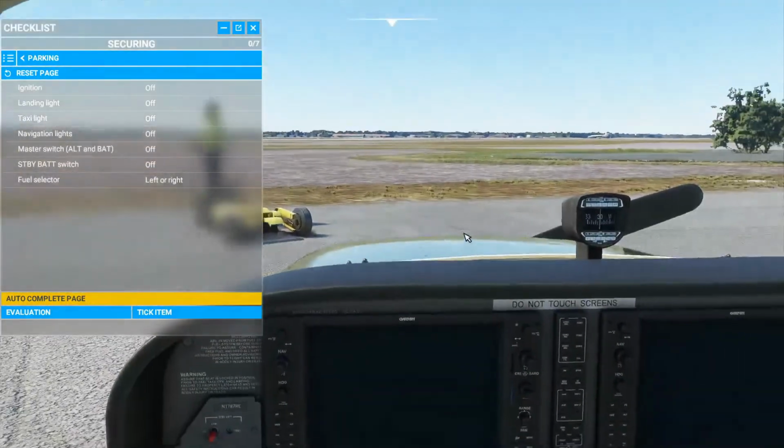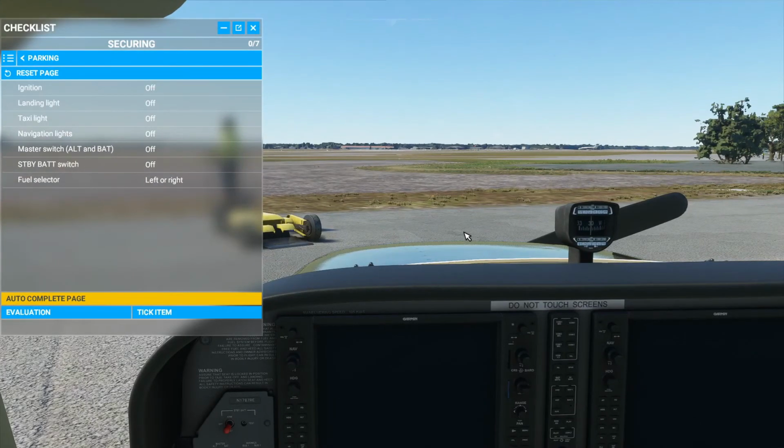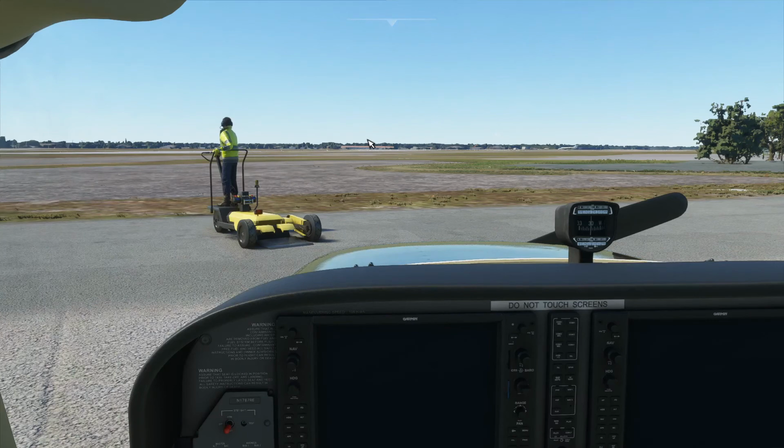All right, guys, once again, welcome to Charleston, South Carolina. I really hope you all enjoyed this flight as much as I did. So, be sure to stay tuned, guys, because I will be flying around this area in multiplayer with you guys at some point, hopefully next week.